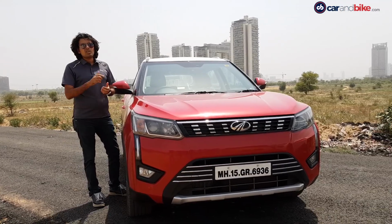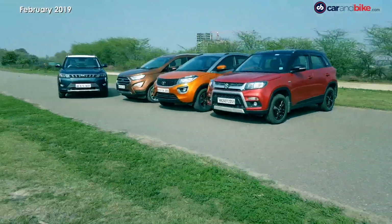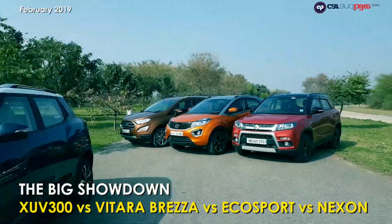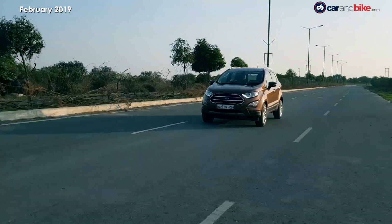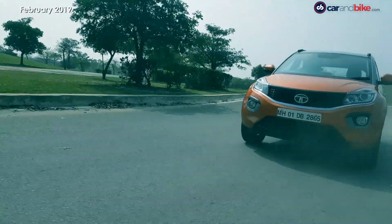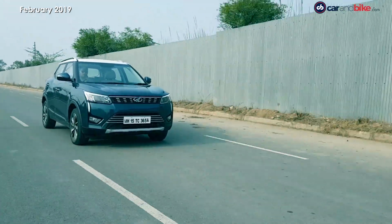rivals. Quick recap on what happened in that contest. We tested the XUV300 against the segment stalwarts, the Maruti Suzuki Vitara Brezza, the Ford EcoSport and the Tata Nexon. And we found that each car had its USP for sure, be it proportion and space on the Brezza, sporty character and build quality on the EcoSport, and the Nexon scored big on comfort and safety. The XUV300 brought segment firsts and excellent ride and handling to the party.